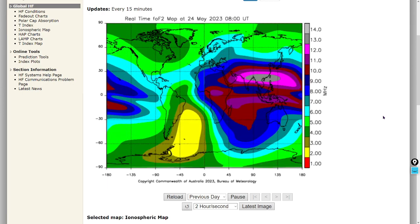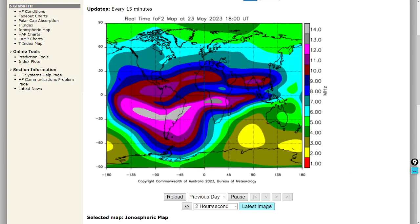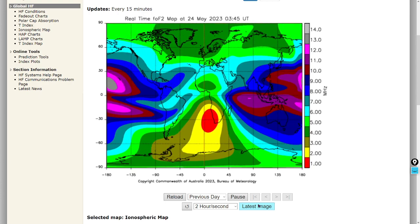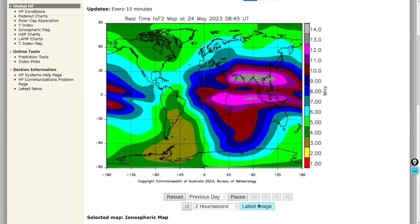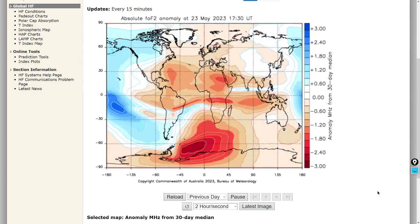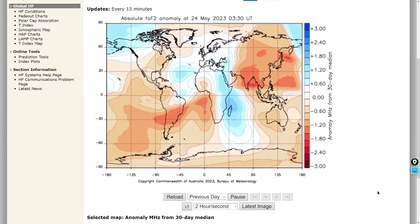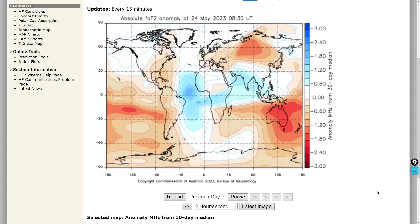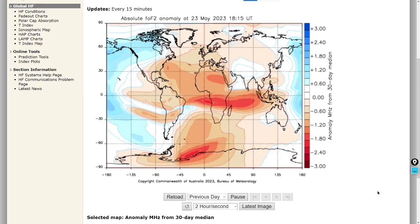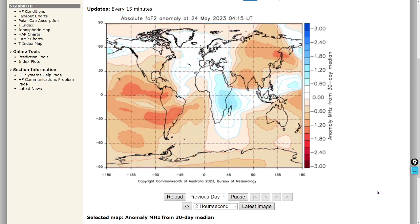Now, we did see some major low-frequency anomalies happening yesterday in the ionosphere map. Today, still lots of low-frequency anomalies. And we'll show the anomalygram to highlight that for you visually. So there is the anomaly in megahertz from the 30-day median. And you will indeed see a lot of red here. That is low-frequency anomaly. So lots of low-frequency anomalies there in the Southern Ocean, the Southern Indian and Atlantic Oceans, also the South Pacific.